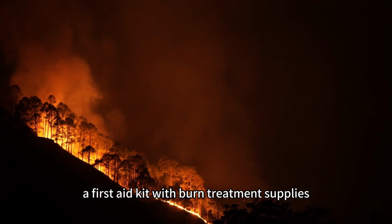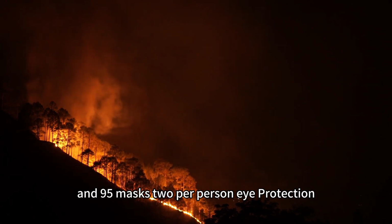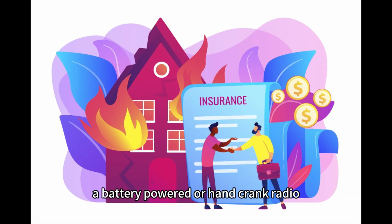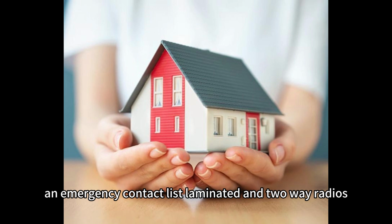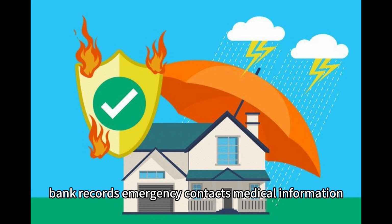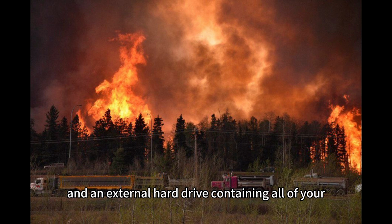Medical supplies: a first aid kit with burn treatment supplies, all prescription medications for a 2-week supply, N95 masks, 2 per person, eye protection, burn cream, bandages and gauze, pain relievers, and antibacterial ointment. Communication tools: a battery-powered or hand-crank radio, extra cell phone batteries, a solar charger, an emergency contact list, laminated, and 2-way radios. Essential documents, stored in a waterproof container: insurance policies, identification, bank records, emergency contacts, medical information, property inventories with photos, and an external hard drive containing all of your digital copies.